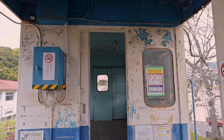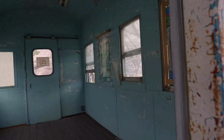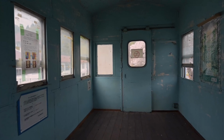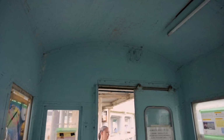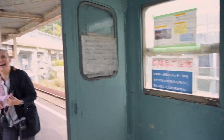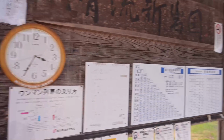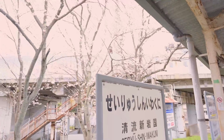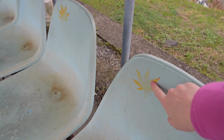No, this is it. I wonder if it used to be a train, or maybe an old actual train cart. Yeah, this looks old. Wow. It's so little. I do not feel safe in here, if this was a train they told me I needed to get on. Cool. I love these little train stations. Yes, they're so pretty. Look how pretty, they have maple leaves. I know, I saw that. So cute.